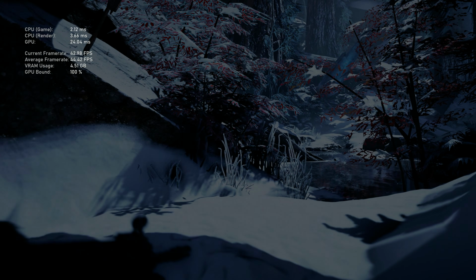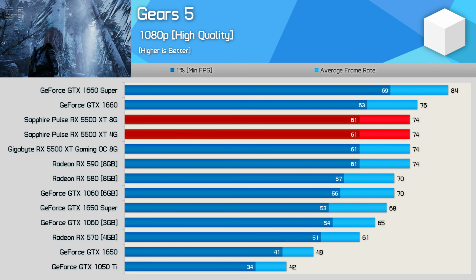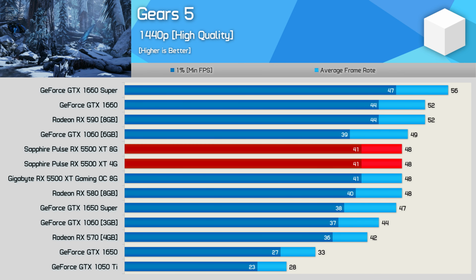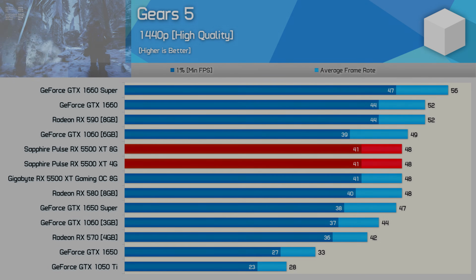And last up we have Gears 5, and here we see no performance difference between the 4 and 8GB versions of the 5500 XT at 1080p. It's the same story at 1440p, here both models spat out 48 FPS on average, which is basically the same level of performance delivered by the RX 580 and GTX 1650 Super.